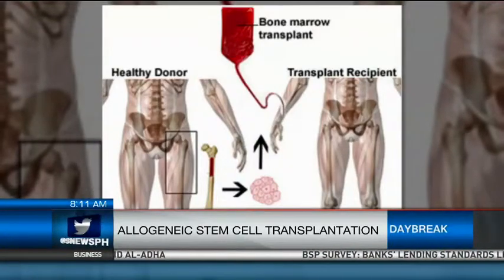But what really emerged over the last 20 years is a new understanding that it's more the immune system that can cure the cancers rather than the high doses of chemo and the radiation. So really the conceptual change with allogeneic stem cell transplant is to focus more on the immune system.